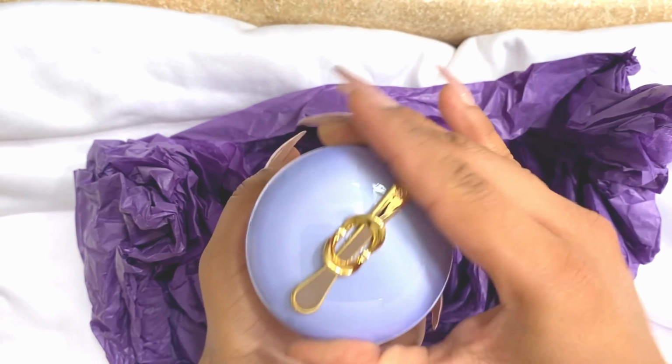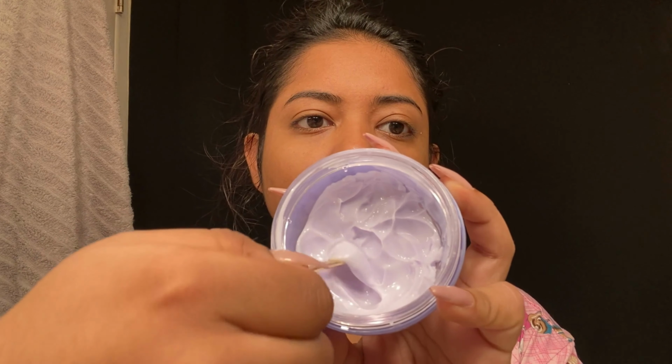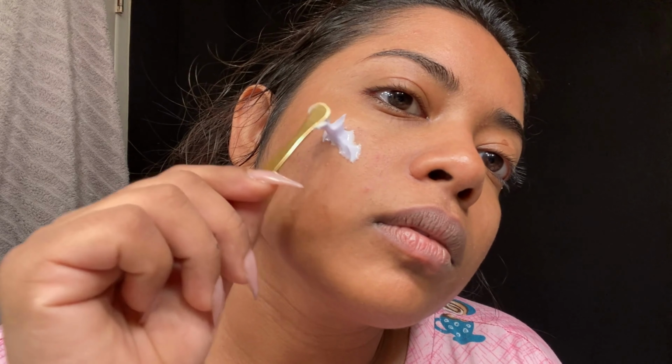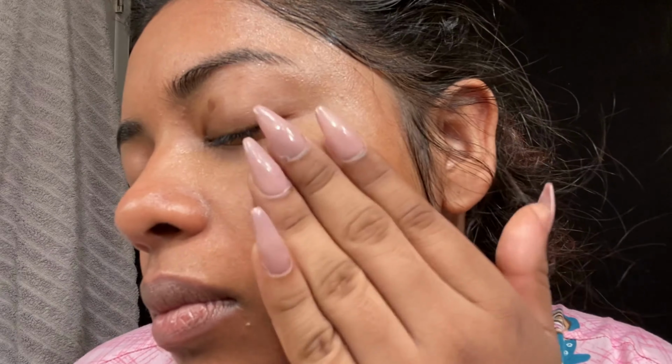As some of you already know, this is my go-to everyday moisturizer, and the reason why I love this so much is because of the way it feels on the skin. Honestly, there's no equivalent to this very product, and you can see how much it hydrates. It just grips onto the skin, and you can smooth it all over. It's so slippery, and you just want to live in it.